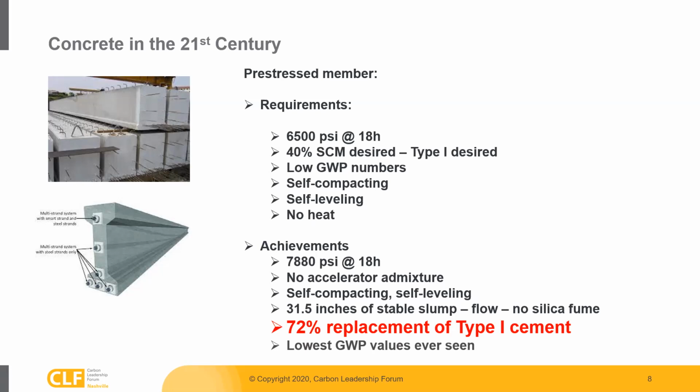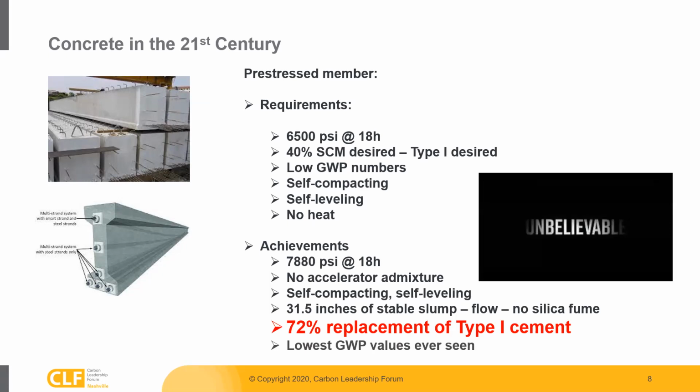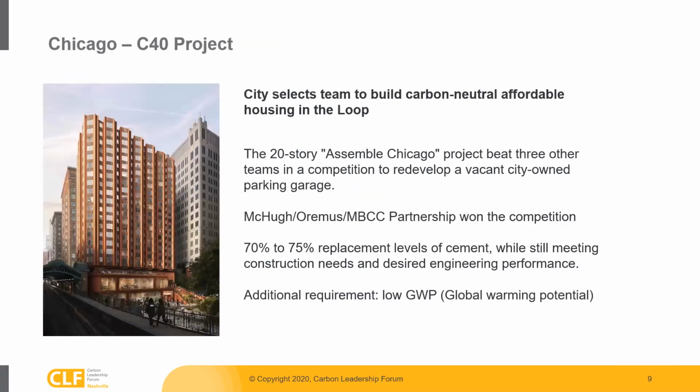Please note this concrete has no accelerating admixture. It is self-compacting, self-leveling, at 31.5 inches of stable slump flow with no silica, and it has 72% replacement of type 1 cement. If you like to talk in GWP numbers, which is the global warming potential, this had the lowest GWP numbers ever seen in a precast pre-stress company around the world. And engineers, DOTs called it unbelievable. So a lot can be done once you understand the structures and the reactions in the nanoscale so that you can manipulate the macro scale.